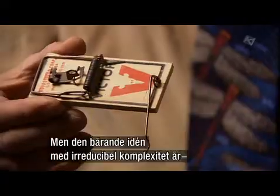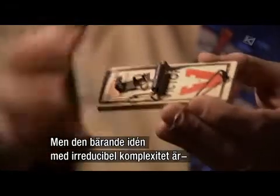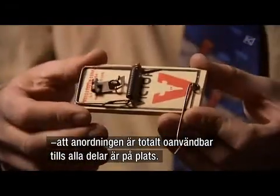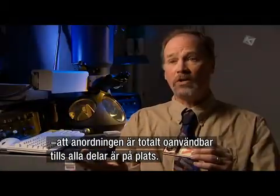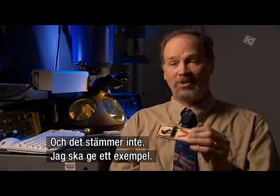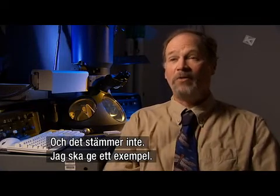That's absolutely true. But remember the key notion of irreducible complexity, and that is that this whole machine is completely useless until all the parts are in place. Well, that turns out not to be true. And I'll give you an example.